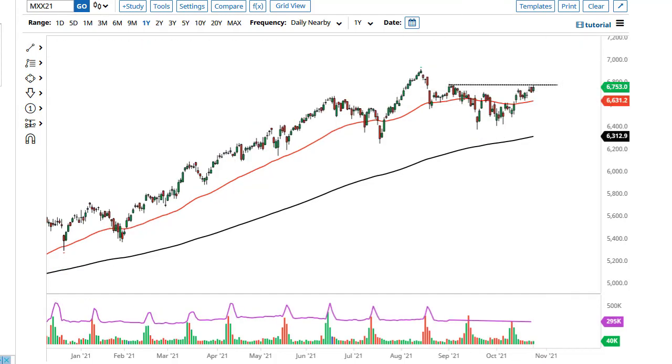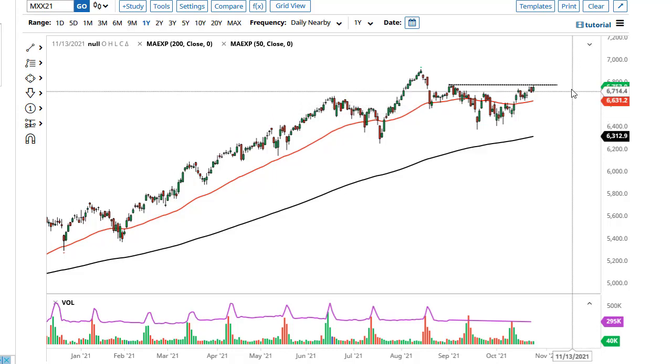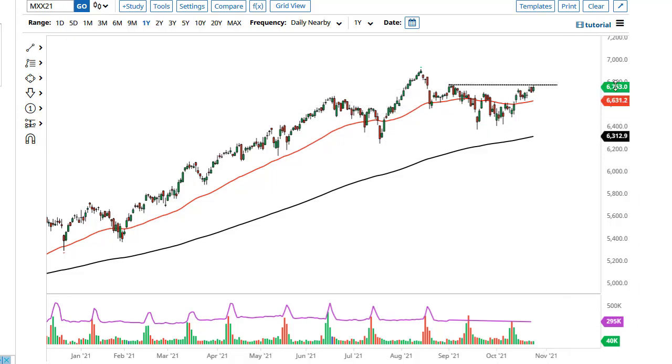The CAC also looks as if it is trying to break out. We need to get above the 6,800 level in order to make that happen. At this point, 6,900 could be the target after 6,800 and then 7,000. Not really an inverted head and shoulders, but you know, something like that. The 50-day EMA should offer support. I like buying dips.